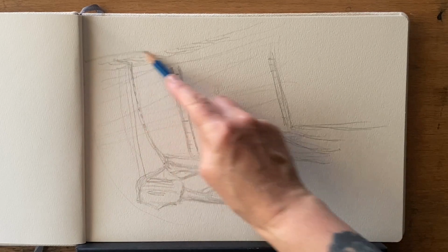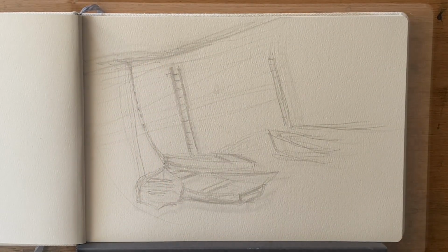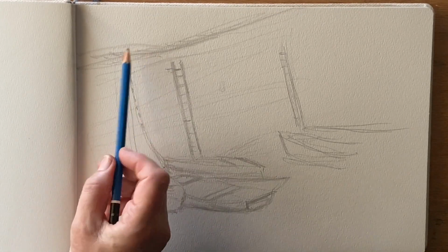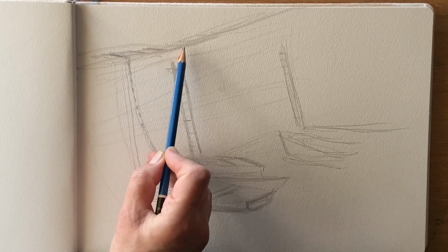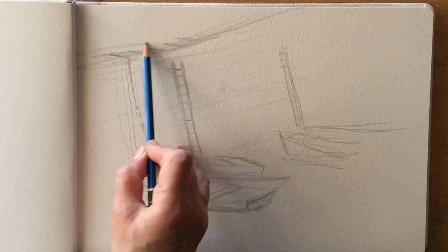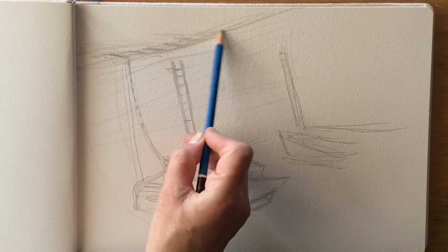So I'll leave you with some music, and as I say, don't worry about perfectionism when you sketch. I think it's a real mistake to focus on that, and I think too many people think that a sketch has to be like a perfect drawing. It doesn't. That's not the point.